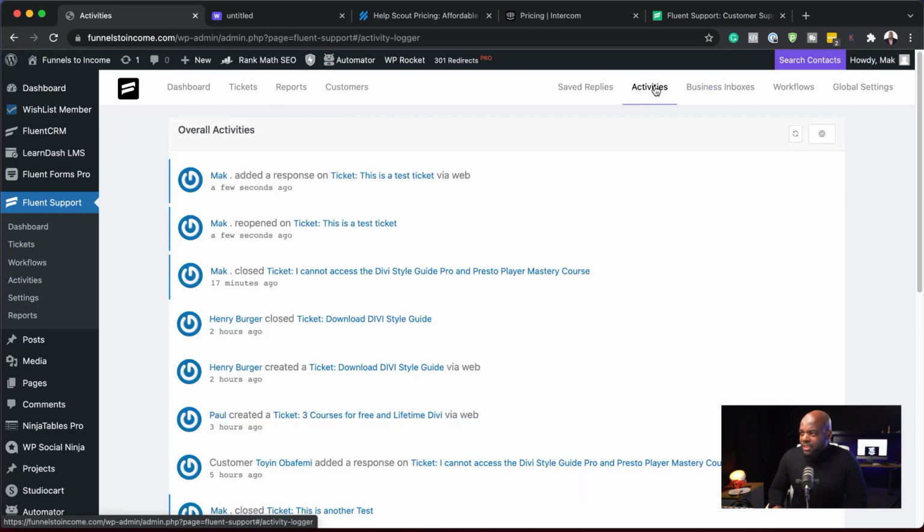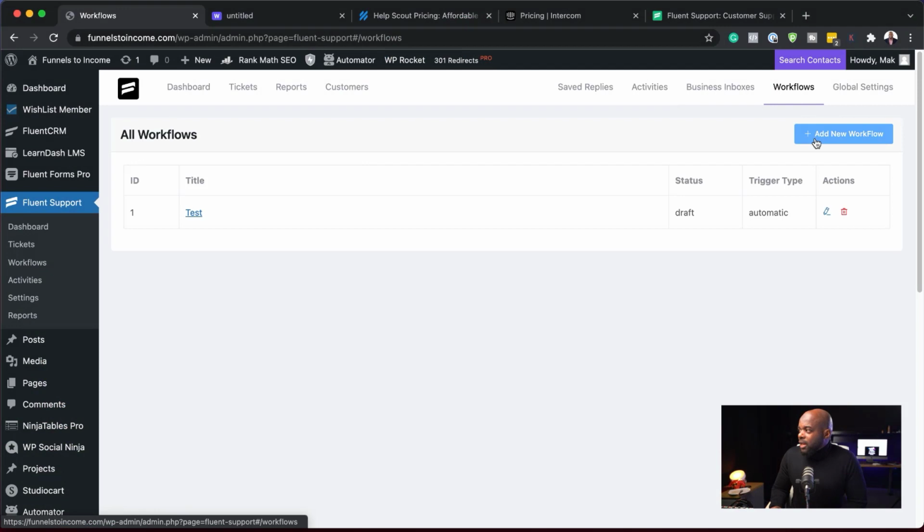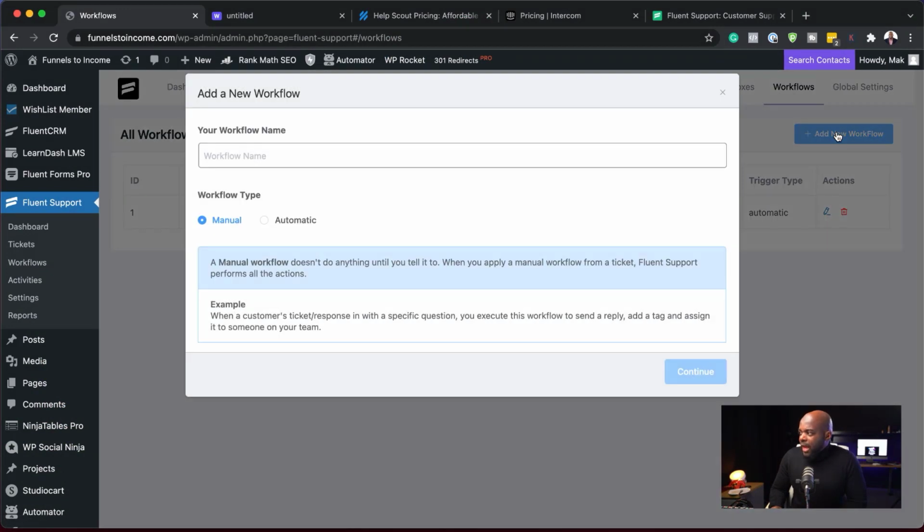Over here, we also have activities, and this will give you a breakdown on what has been happening on your support system. All right, so let's move on and also take a look here at our workflows. Now, workflows are also very exciting here. So when I click here on workflows, I can actually add a workflow, and this could be automatic. Now think about it this way, it's like an automation that happens behind the scenes. So you can set, let's say, trigger words, and then when that word is triggered, you can let it do a certain action. So let me show you.